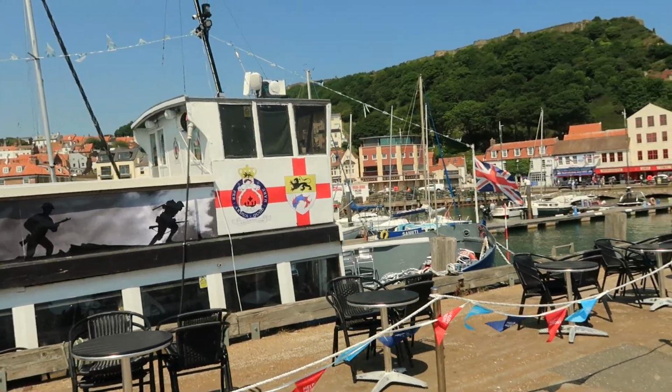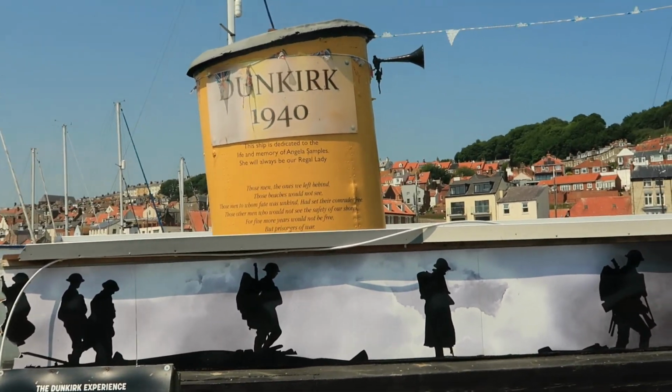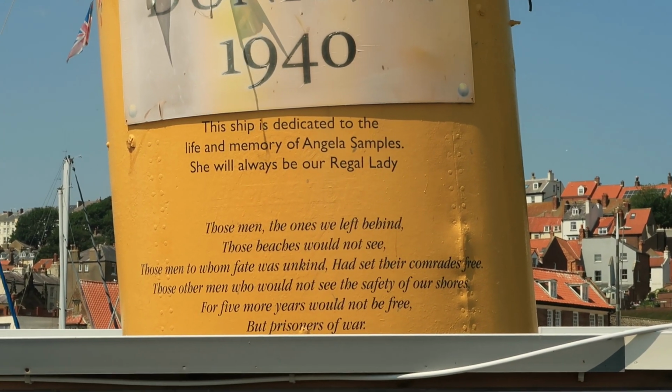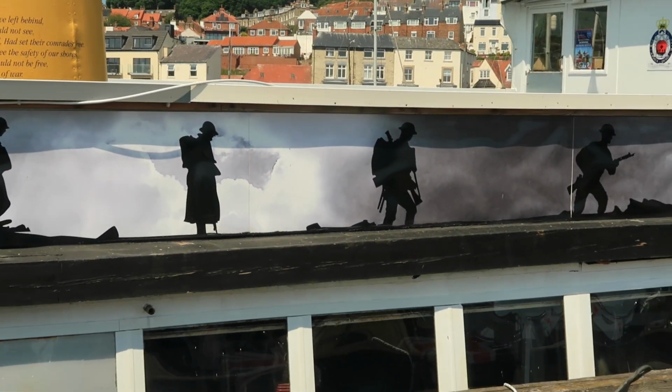Moving further down, there's another boat down here with Dunkirk 1940 on the side of it, also known as the Regal Lady, and there is a little bit on the side that kind of explains everything. I'm going to try and zoom in and just hope that my camera stays focused enough for you to have a look and read all of that. It's a really nice looking boat.